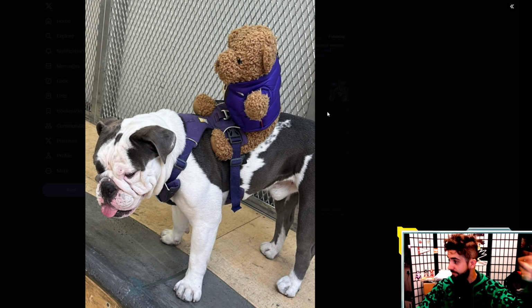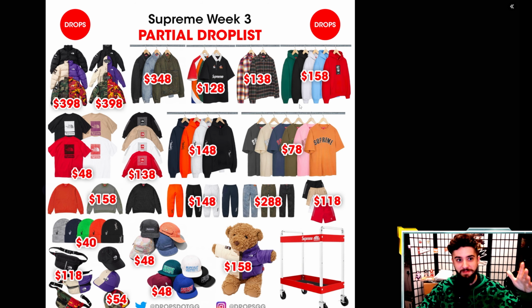We'll have to see. Before further ado, we have to look at this teddy bear, because that is the teddy bear, pretty big comparative to this dog. And this dog is wearing the teddy bear like a horse, and that's so cute, and I really want the teddy bear. Let's get into the drop list on supremecommunity.com.